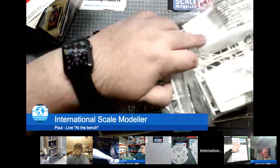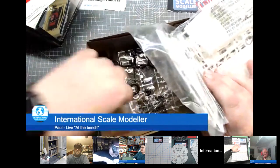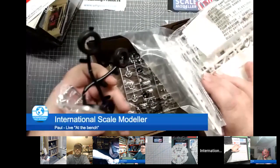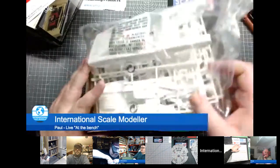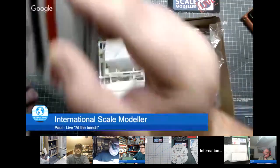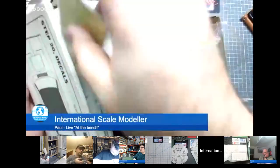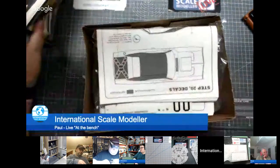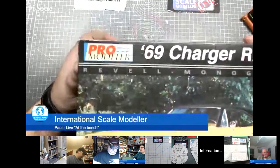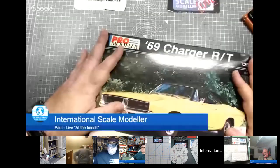At the bottom, we've got the normal rims, normal tyres, and then a different set of rims and tyres for the producer's car. So you can build three different versions of the car there, and it's got all the appropriate extras needed to do it. Postage will be £3.90 UK, £6 Europe, and I'm going to guess £10 to the States. Roughly.